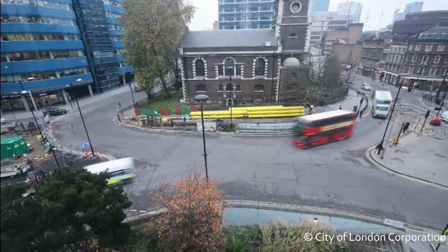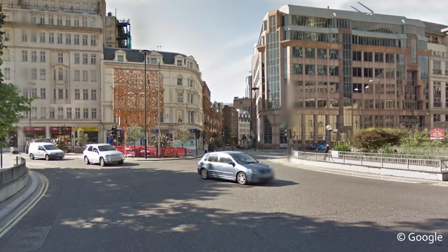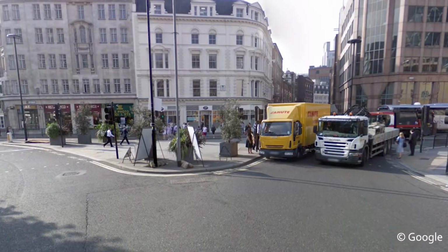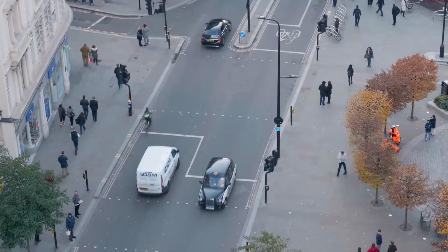What was here before was a gyratory, part of the 1960s, 70s traffic planning. So 3 to 4 lanes of traffic, snarling round an underground subway. So pedestrians were kept away from the motor vehicles, but actually people didn't like the subways. So most people just crossed at street level very dangerously.